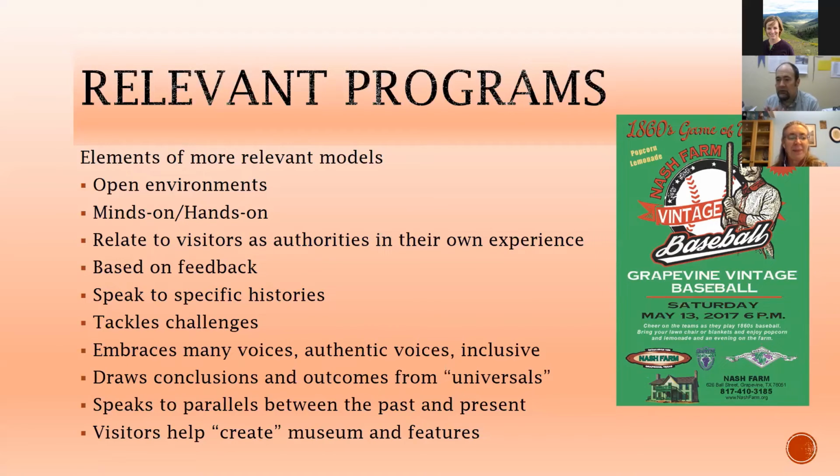Speak to specific histories, okay? Again, a lot of people get freaked out. And if you look on the sign, Nash Farm was built in the late 1880s, 1890s, but they recognized there was a trend for vintage baseball, and they have a large space. So they started having vintage baseball games. It's not really specific to their site so much, but it is the national pastime. So teaching American history, they brought this vintage baseball game in. And they allow people to play too, which is pretty brutal. There are no gloves in 1860.